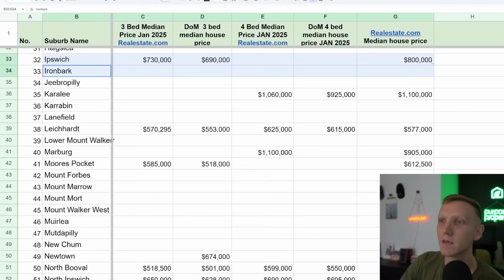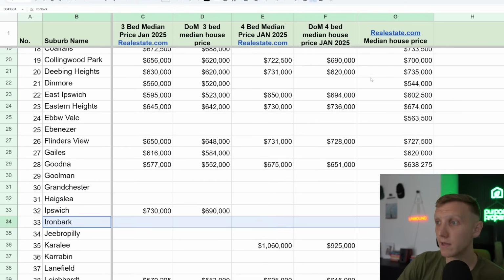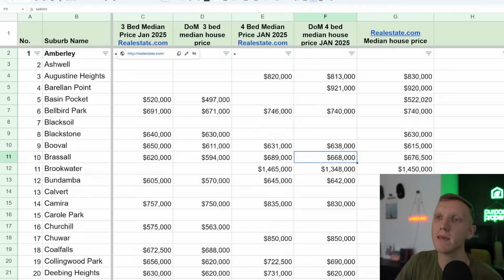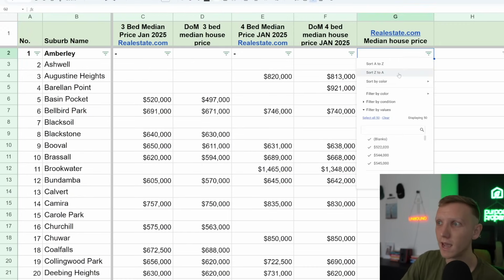And these suburbs like Ironbark and things like that are not going to have enough housing supply and are out in the western region. The areas you're going to be looking at as an investor and owner-occupier are going to have enough data to make it statistically reliable for us to get median price points. And this is based on the big websites, so Real Estate and Domain. And we've collated 3-bedroom, 4-bedroom, and median house prices. So I'm actually going to start on the right-hand side with the medians and work my way back to 3-bedroom prices and give you my thoughts on the high prices and the low price points in Ipswich City Council.